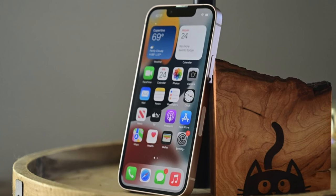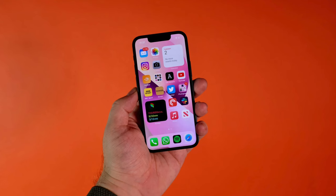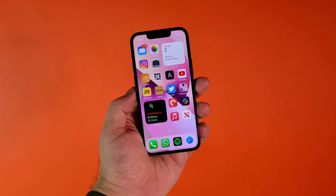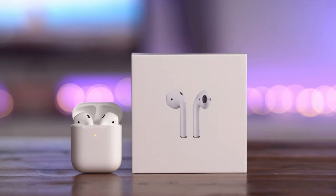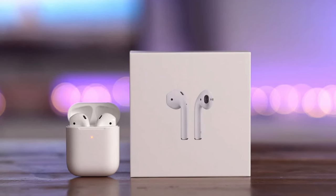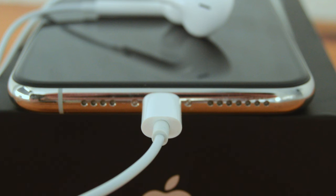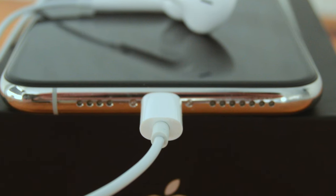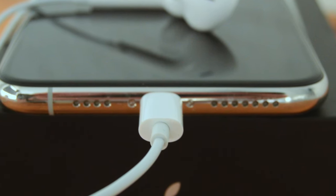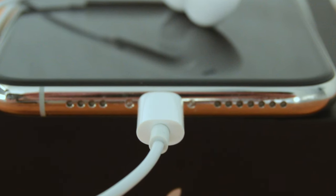Anyways, let's delve into your comments. So Aurora says SE4 must have Touch ID and OLED, and a headphone jack if possible. Now Touch ID and OLED I could see materialize, but I don't see Apple ever giving us back the jack on iPhones. We're fully into wireless now with AirPods. They make way more money for Apple, and ultimately apart from a few budget Android phones, most smartphones have moved on and have completely gotten rid of the jack, so yes, I doubt we're gonna see it. I mean, do remember it's gonna be nearly a decade since Apple removed the jack, and they've yet to reverse it with any iPhone, so yes, it's a permanent change.